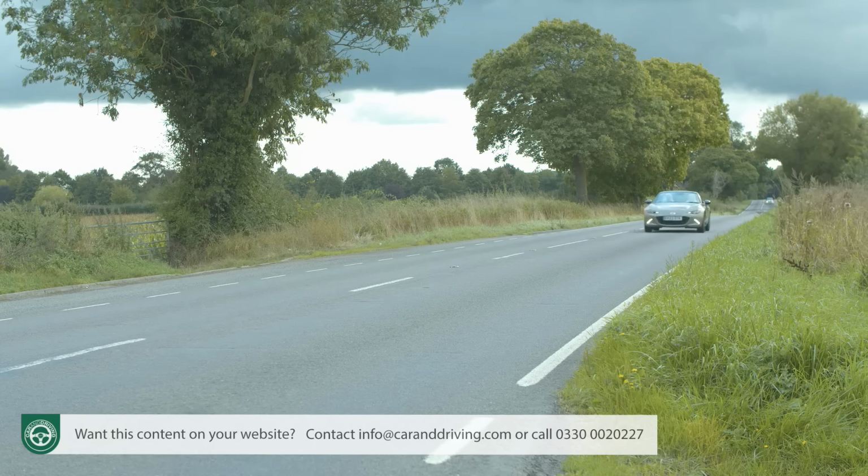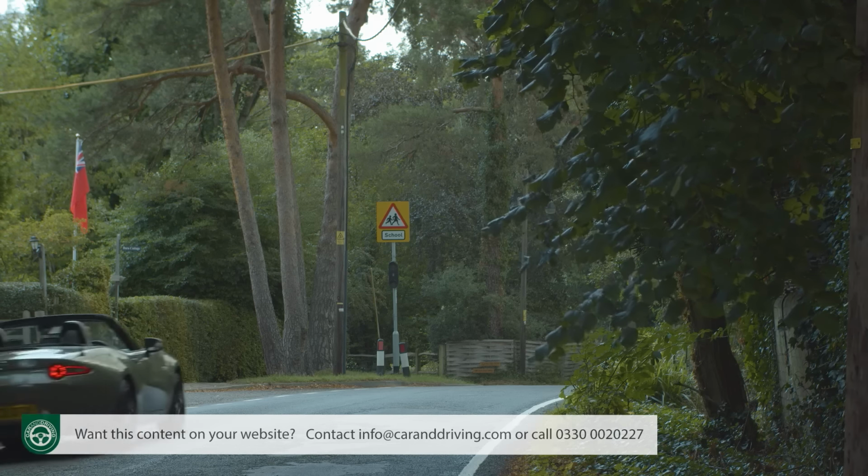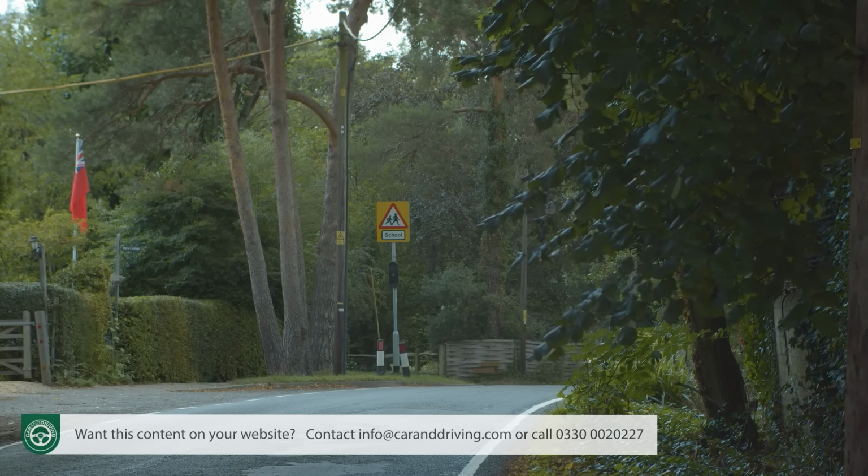You can monitor your progress towards achieving these figures via the fuel economy monitor you'll find in the applications section of the centre dash infotainment screen. This incorporates an energy monitor showing the real-time workings of the car's i-ELOOP kinetic recovery system. This recovers energy while decelerating and braking. The recovered energy is then used to power electrical systems such as the audio, the air conditioning and the headlights to put less stress on the engine.